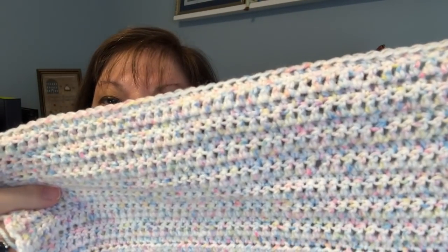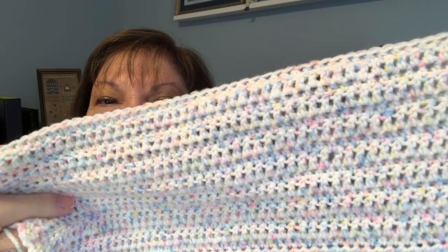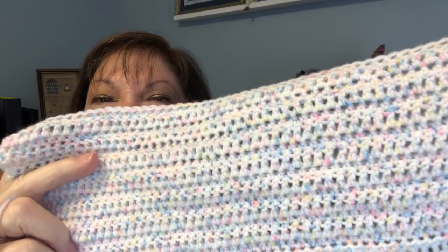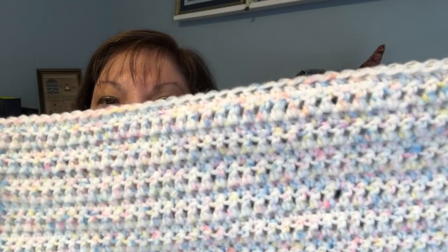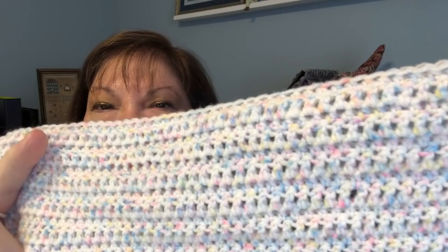I want to show you this up close, though. The yarn is very, very pretty. You'll notice that it's a white yarn, and it's got pretty little flecks of pink and blue and yellow and green, just about any color that you would find in a baby wardrobe. And I'm doing very simple crochet stitches in here, and I've probably dropped stitches and split stitches and everything else you guys talk about, but I'm just trying to practice and get better at it and get a little quicker at it as I go.